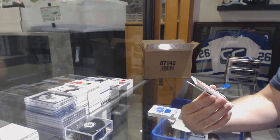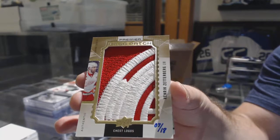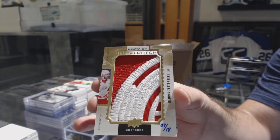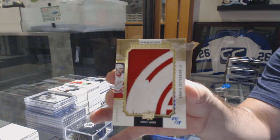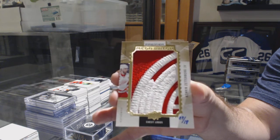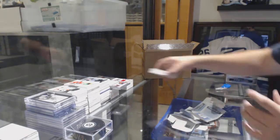Number 218, Mega Patch for the Red Wings, Henrik Zetterberg. Mega Patch for the Red Wings, Henrik Zetterberg. And Tampa Bay Lightning, Brayden Point jersey.